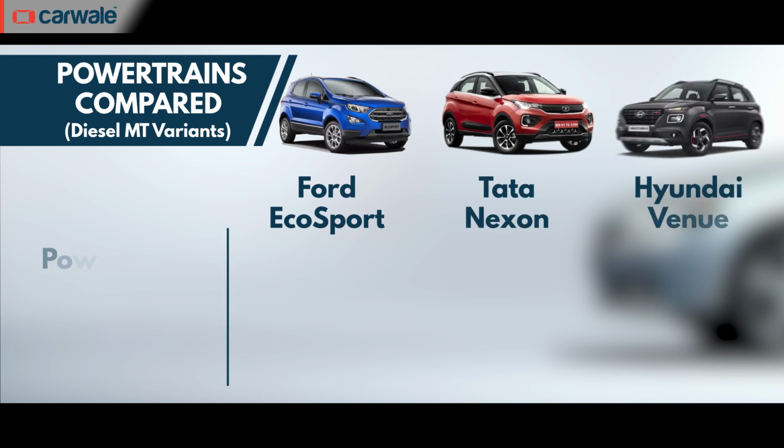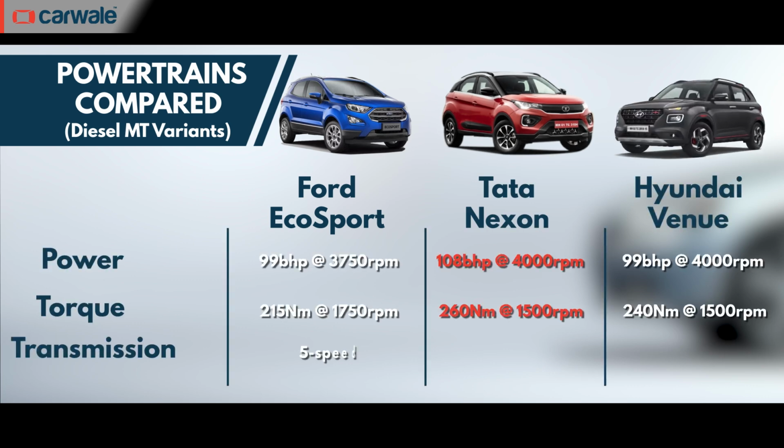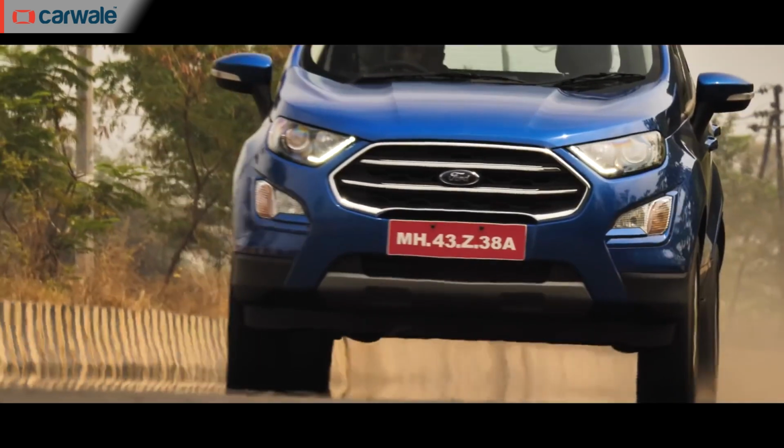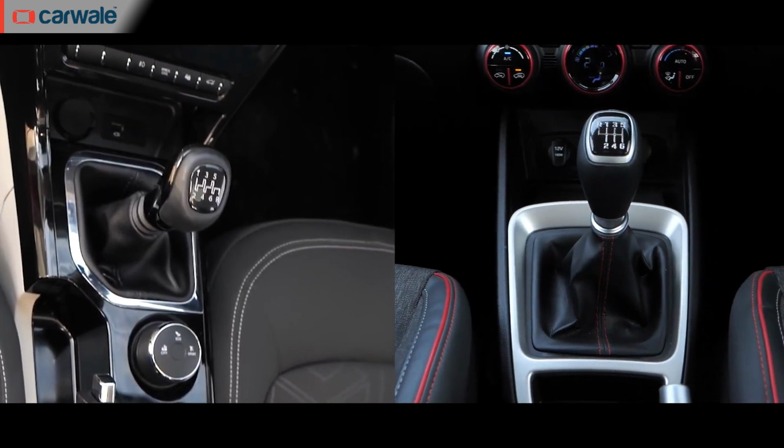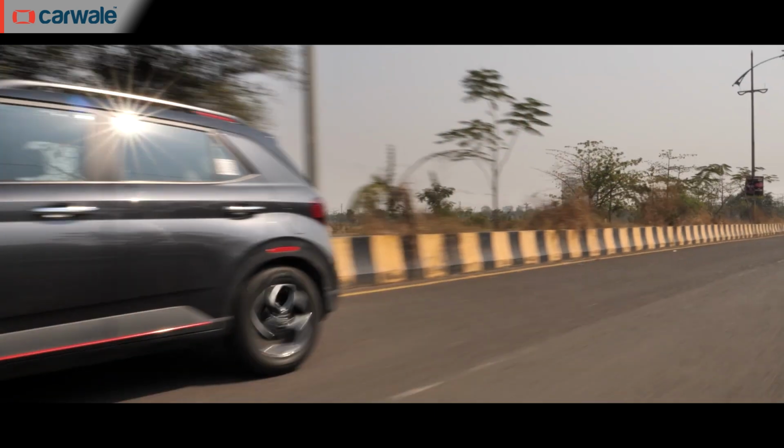All three crossovers here are powered by three different 1.5-litre 4-cylinder diesel engines, and in terms of output, the EcoSport makes 99 bhp of power and 215 Nm of torque, whereas the Venue and the Nexon are slightly more powerful. The Nexon makes 108 bhp and 260 Nm of torque, whereas the Venue gives you 99 bhp and 240 Nm of torque. The EcoSport is also down on the number of gears with its 5-speed gearbox. You get a 6-speed gearbox in both Nexon and Venue.